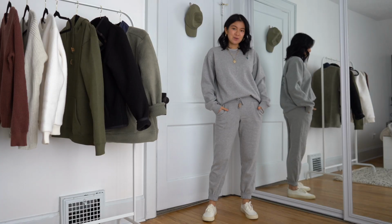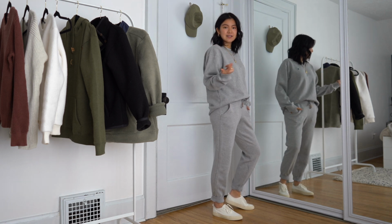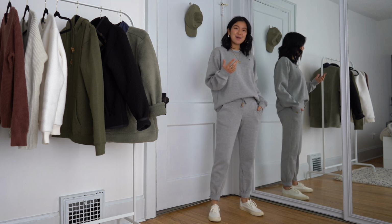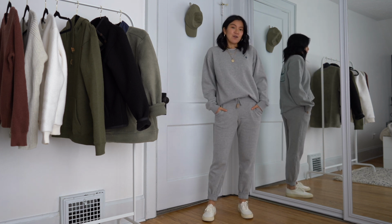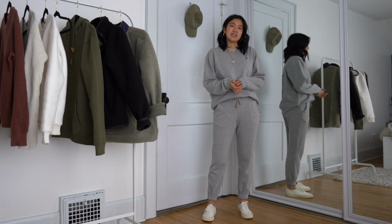This is the inside of the sweater. You can see the recycled polyester gives it a nice little fuzzy feeling, but the cotton still gives you that texture. So this is what it looks like with the sweatpants I got from the last haul. The gray tones are exactly the same, so it works out to be a matching sweatsuit kind of vibe. I am wearing a small in the sweatpants and again a medium in the sweatshirt. Literally could live in this for days, and I think that's the point of a lot of the Tentree pieces.